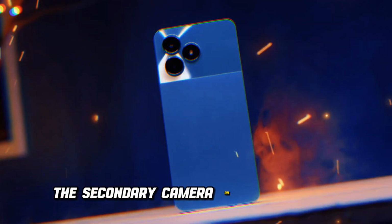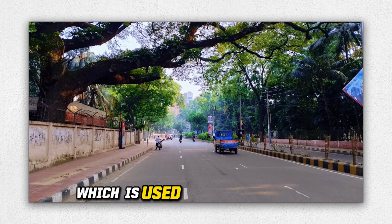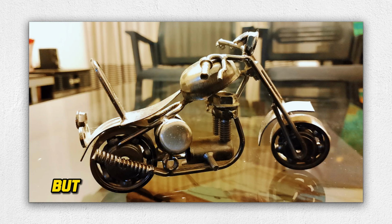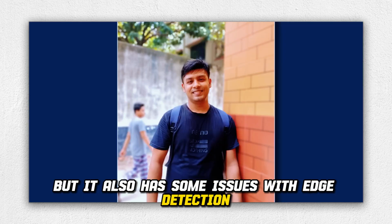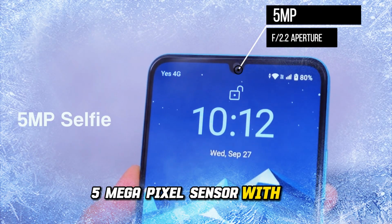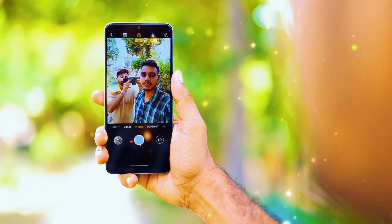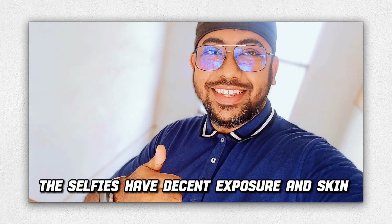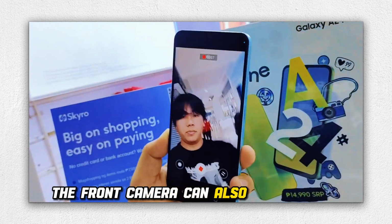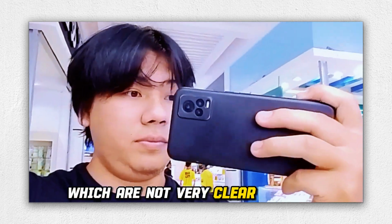The secondary camera on the back is a 0.08 megapixel depth sensor, which is used for portrait mode. The portrait mode can blur the background of the subject, but it also has some issues with edge detection and bokeh effect. The front camera is a 5-megapixel sensor with an f2.2 aperture, which can take average selfies in daylight. The selfies have decent exposure and skin tones, but they also have some softness and noise. The front camera can also record 720p videos at 30 FPS, which are not very clear or sharp.